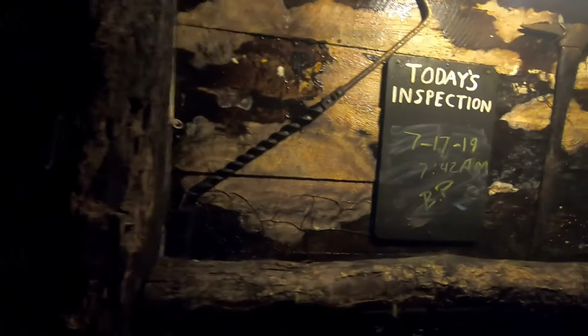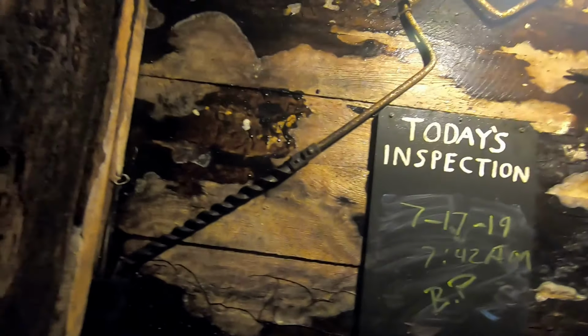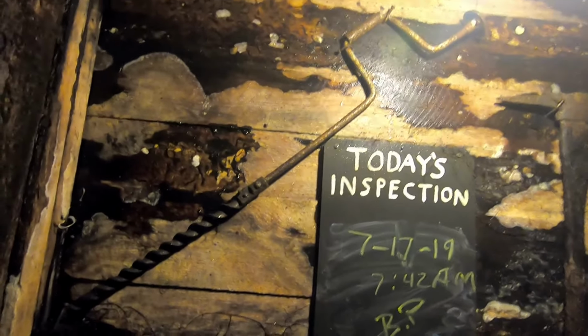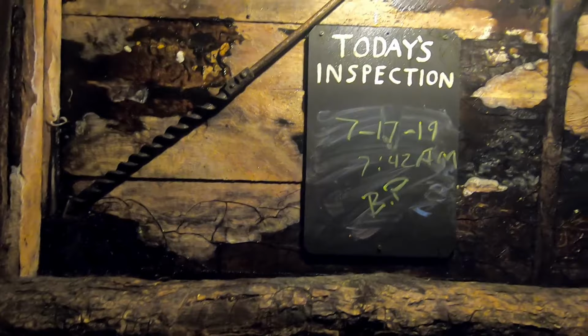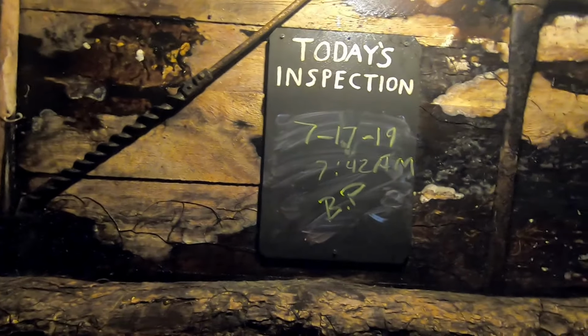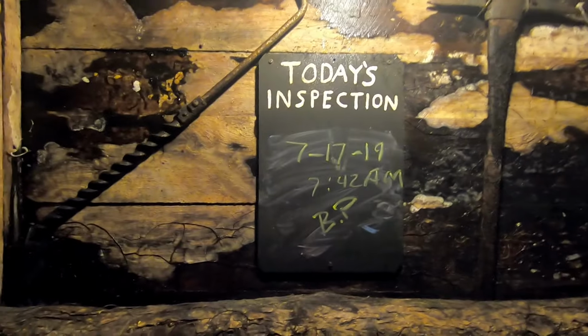Right here, you've got some old mining tools. That looks like a hand drill. That's probably what they drilled it into their memory. Yeah. And then the inspection. You think they put that date on there just to put it on there? Because that's today's date, right? 7/40. So they have to inspect it every day before people are allowed to come in.